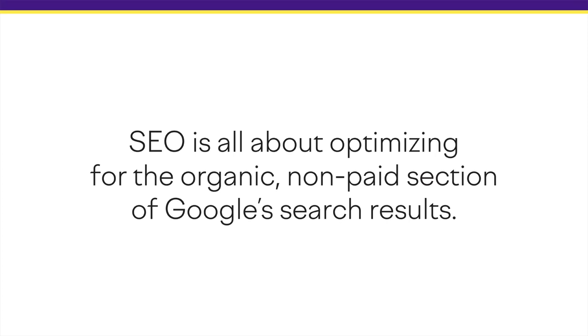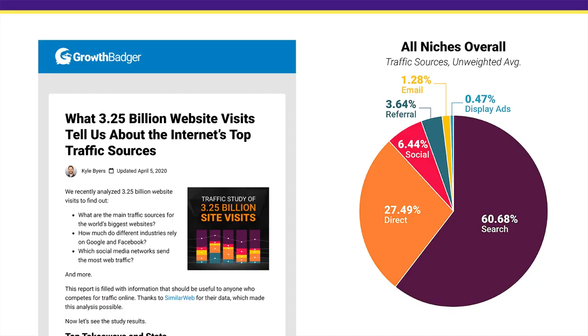If you're here, you probably already know that SEO is all about optimizing for the organic, non-paid section of Google search results. And you may also know that SEO is an insanely great source of targeted traffic, leads, and customers. In fact, here's a breakdown of where most website traffic originates. As you can see, over 60% of all traffic on the web comes from search engines like Google, Bing, Yahoo, and YouTube. All in all, search accounts for 10x more traffic than social media. So yeah, social media has its place, but when it comes to actual business results, you'd be hard-pressed to find something with a better ROI than SEO.